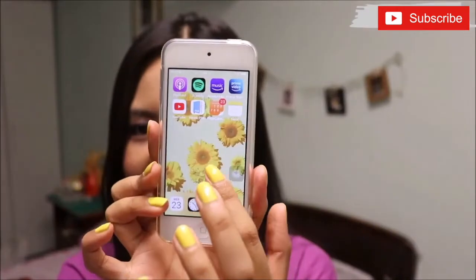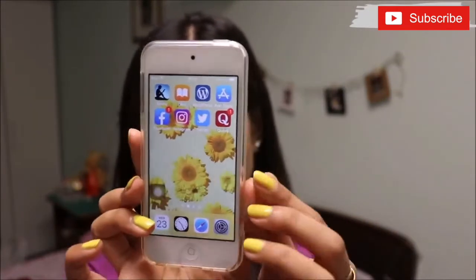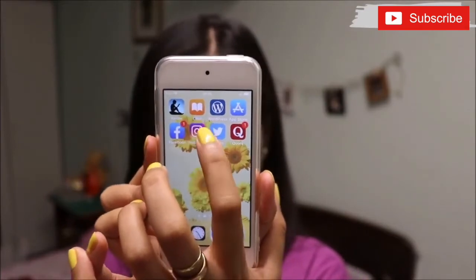And then on my second screen, I have these. These are social media stuff. The first two right here are Kindle and Books of Apple. Of course, I really miss the physical book. I don't have a space in which I can keep books, so even if I wanted to buy them, I really couldn't. The digital electronic book is really, really helpful for me to be able to still read books even if I don't have the physical ones, you know.